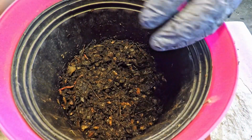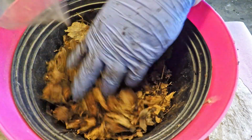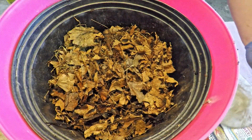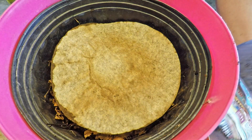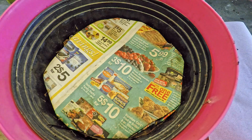Okay, so I guess what remains here is to simply restore the leaf cover that we removed prior to examining the bin, get all of the coverings back on. But that's about it for today. These are the only bins I really felt like I needed to tend to today.